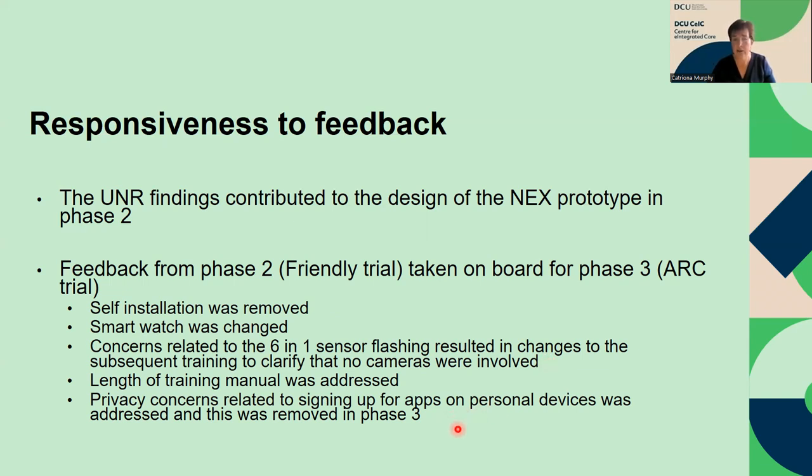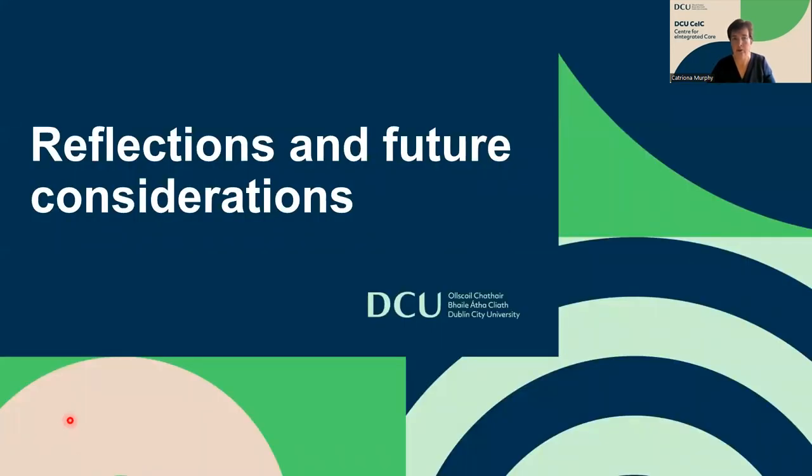And there were privacy concerns raised in the friendly trial about the apps that were used on personal devices. So things like an Amazon account was required and an Alexa app for using the voice activated assistant. So the need for those was removed in the final phase, and we used apps on project tablets to facilitate that. So we try to be responsive in terms of what people were coming back to us with.